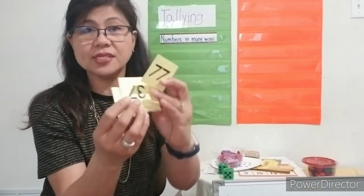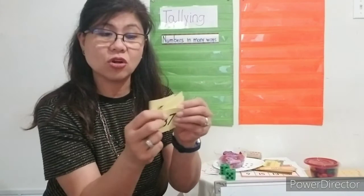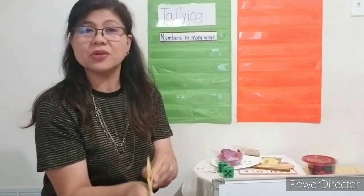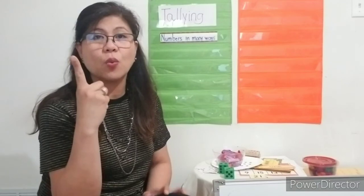And we also have here the numerals. All these numbers are numerals. 34 is a numeral, 77, and a 3 and a 7 is 37. So these are different numbers. I have 2-digit numbers here, but the 1-digit numbers are 1, 2, 3, 4, 5, 6, 7, 8, 9. Okay, 10 is not a 1-digit number anymore. It's a 2-digit number because you need a 1 and a 0 to make the number 10.